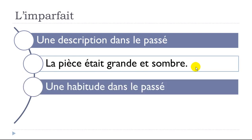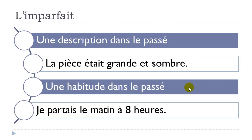Second situation, une habitude dans le passé, so a habit, something that you are used to do in the past, okay? And the example is je partais, partir is to leave, okay? And it's the imparfait form here, le matin, the morning, à 8 heures. Okay, so in that case, you want to say that it's a habit, something that you do in the past, then you should use l'imparfait, okay?